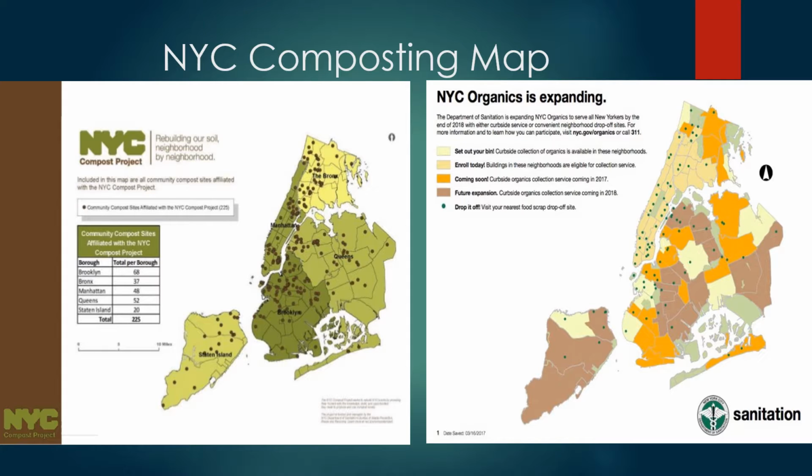Our last data here, I just wanted to bring to light some maps that show what composting is looking like right now in New York City. On the left, this map highlights some of the New York City Compost Project sites. This data is from 2014, I believe. You can see that Brooklyn has the greatest number of sites, followed by Queens, and then Manhattan has the third greatest number. The Bronx has 37 sites, and Staten Island has only 20. So again, these are neighborhood collection sites where people will bring their compost to a donation center.